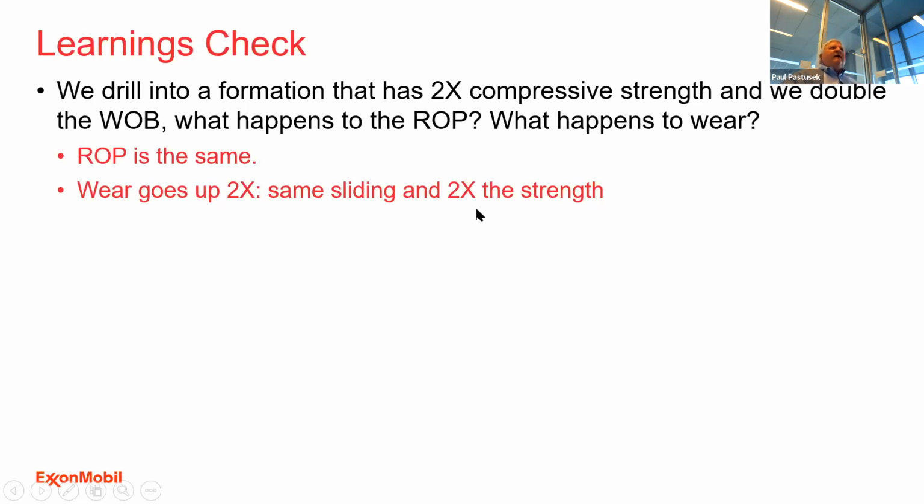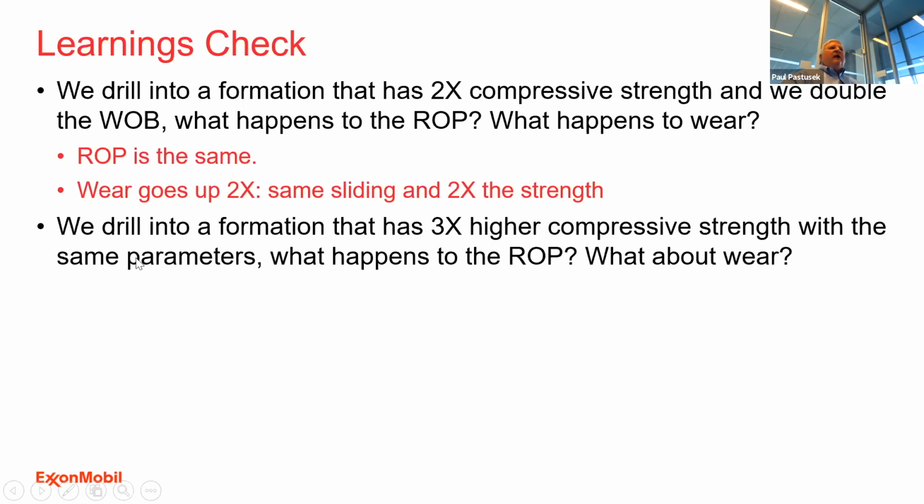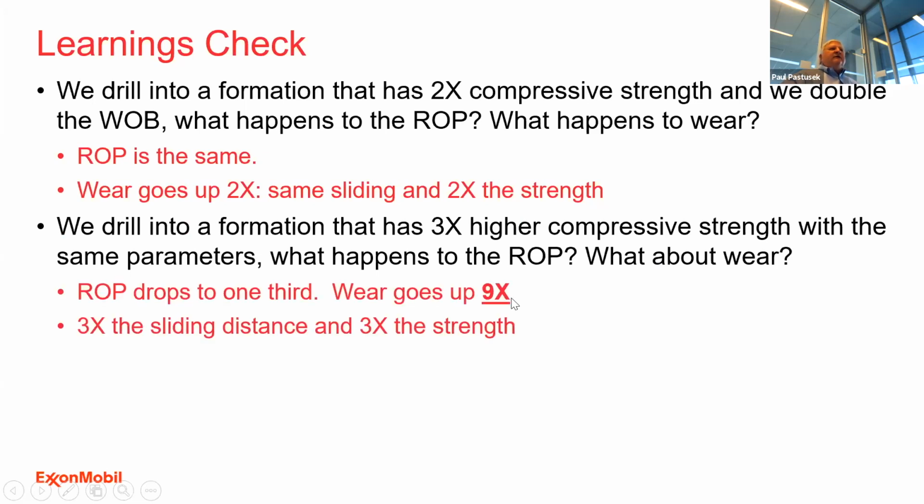I can't prevent that. But what happens if I drill a three times compressive strength rock with the same parameters? What happens to ROP? It drops to a third, right? Makes sense. ROP drops one third, but the wear goes up nine times. I've got three times the sliding distance and three times the strength of the rock. So my wear goes up dramatically. And that was, if I didn't make any change, it really goes up.